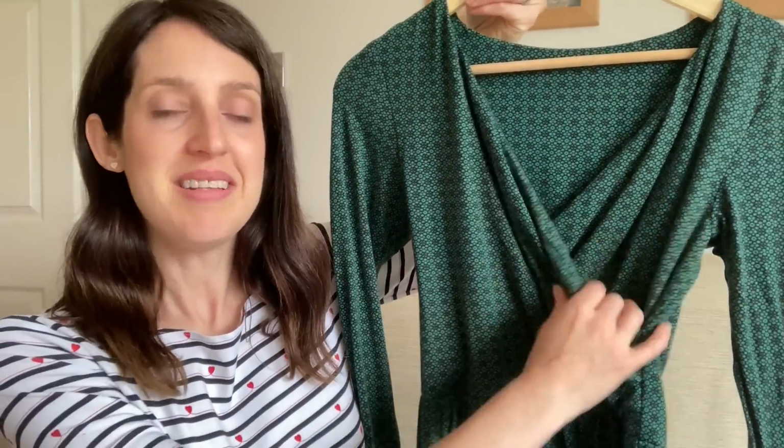So the next item that I really would love to wear, but it just isn't for me, is one I've actually even tried to refashion to make it more me, but still I'm not wearing it. And it's this dress here. It is the Georgie dress by Sew Over It, and it's a really lovely pattern.